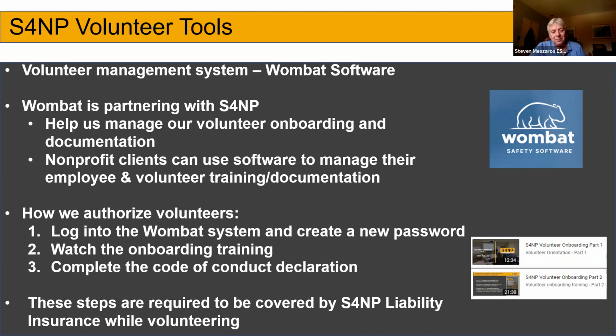The gentleman who owns this company had a marine safety platform that he used, and it was bought out by certain marine corporations to use for their safety inspections and management systems. When he saw this opportunity, he said this would be a great way he could give back and create some software that we could use. And then, of course, that turned into something that he can commercialize as well.